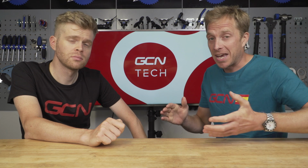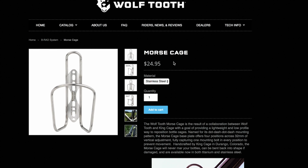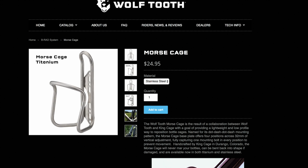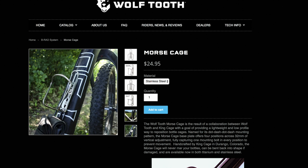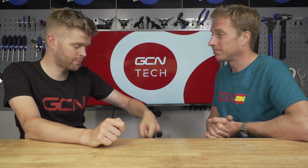Yeah. Now, the Morse Cage is a collaboration between Wolf Tooth Components and King Cage, and this is going to help particularly smaller riders who have problems currently accommodating water bottles into a smaller sized frame. So the common alternative at the moment to the Morse Cage is in fact a side-loading water bottle cage, so you just slide it in. Yeah. There's also taller riders who don't have to bend down as far.